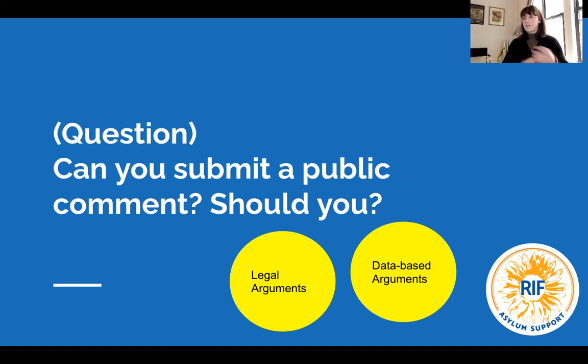A legal argument, for example in the case of these work permit rules, a really common argument that was made at the time is that DHS did not have the authority, the statutory authority, which means the authority given to it by the law, to implement these rules. It was a highly legal argument. Those comments would point to places in the US code and US law to make the argument. And you can see in the final version of the rule that a substantial amount of the document is devoted to responding to that argument that was made in public comments. That would be a legal argument.